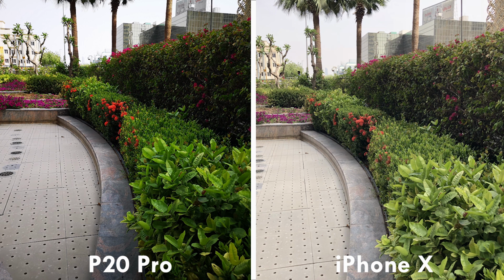To test the zooming capabilities of both of these phones, here's a picture of a few local hedges where both phones do well. The P20 Pro has the saturated colors and more detail in both the foreground and background, especially if you look at the leaves.